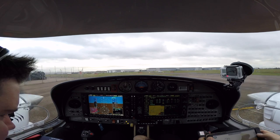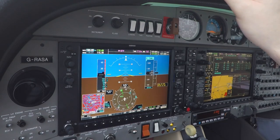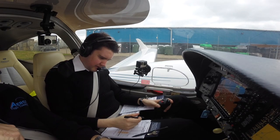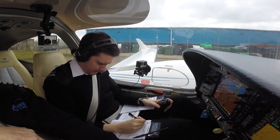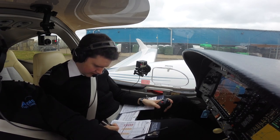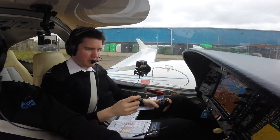Right, ready for taxi? Yep. Company information, Golf Romeo Alpha Sierra, I have information in taxi. Golf Sierra Alpha, roger, taxi Kilo, runway 23 left, and the QNH is 995 hectopascal. Taxi Kilo, runway 23 left, QNH 995 hectopascal, Golf Sierra Alpha.